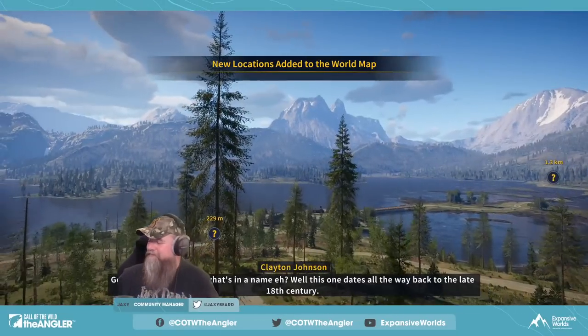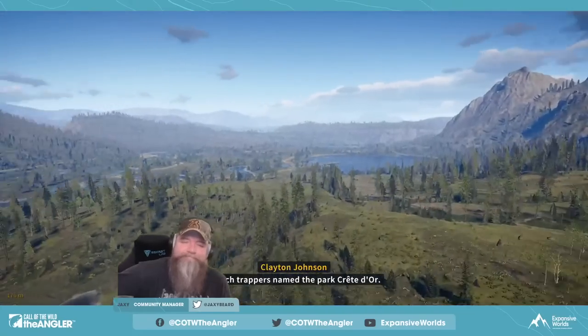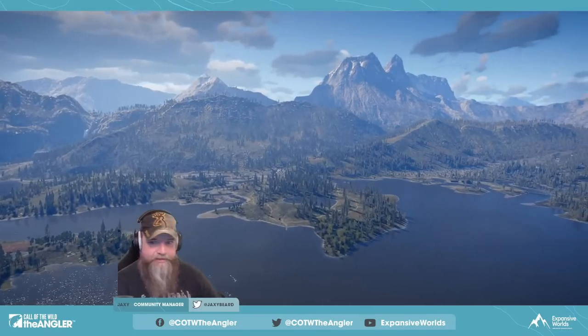Golden Ridge Reserve. What's in the name, huh? Well, this one dates all the way back to the late 18th century. French trappers named... There's a familiar name for you all. Or familiar voice. Need more coffee.